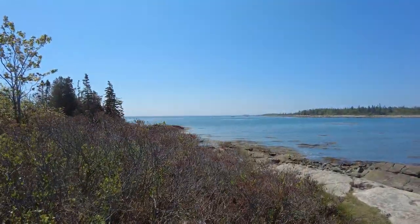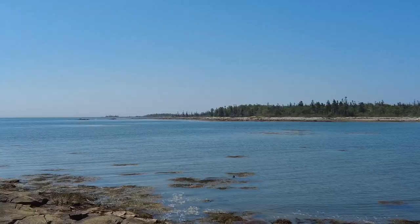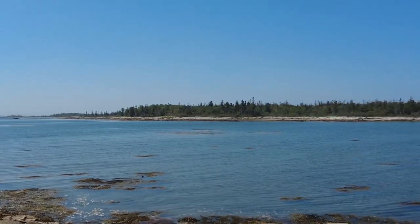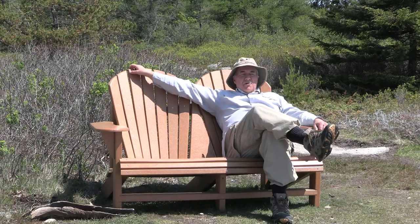So this is Petite Manan Point, or over there is. And that out there is Petite Manan Island. In fact, Bar Harbor Whale Watch is out there right now. The Maine Coastal Islands National Wildlife Refuge. This is one ice cold beer short of heaven.